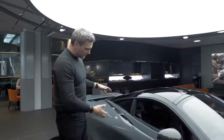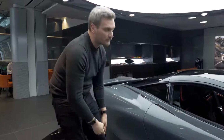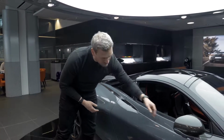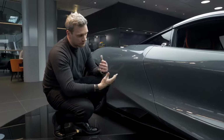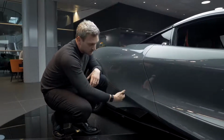And where we have to feed a huge amount of air into the side radiators that sit behind this panel, most of that air is fed in through this very deep door duct, but we further supplement that by increasing the size of the lower intake. That means with the increase in power, we can scoop up more of that air flowing down the side and guide it straight where we need it.